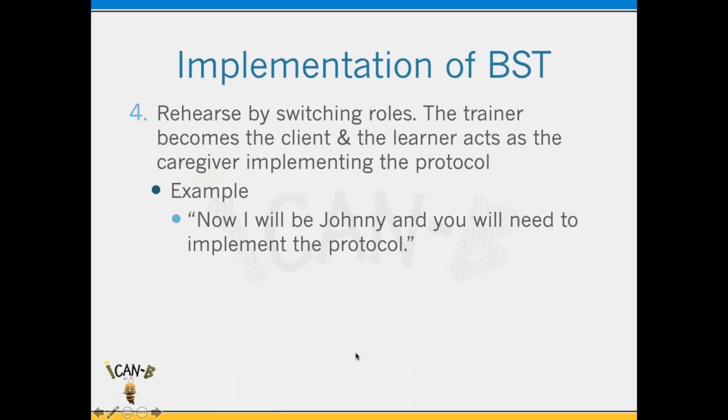Now, an important piece here is with modeling, regardless of if you're using video modeling or if you're using in vivo modeling, it's important to switch roles. And by doing so, now you're going to allow the learner to implement the same steps that you did.